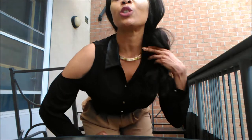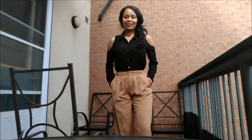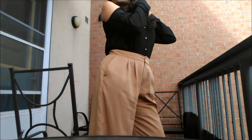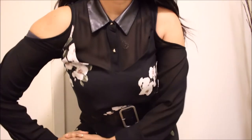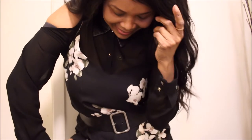I love the cold shoulder. Feminine as well as elegant, as well as a bit flirty. So I love this look. The cold shoulder trend made it as a classic and a forever piece in my wardrobe because it makes me feel classy and at the same time very, very feminine.